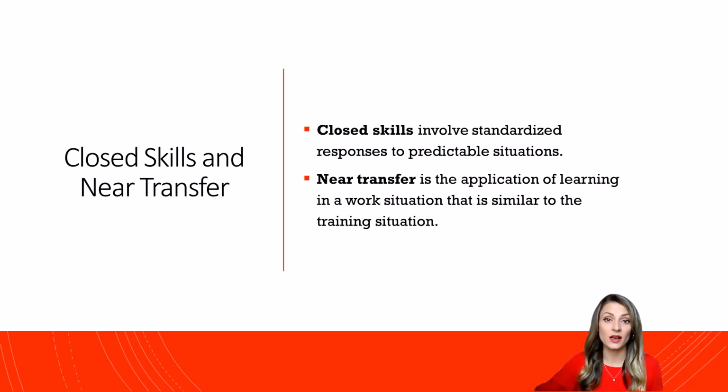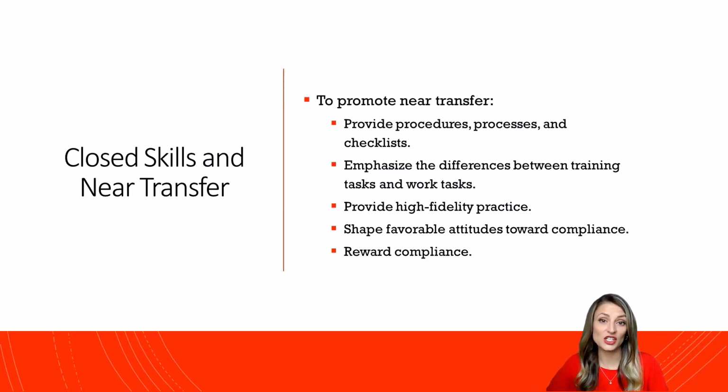For example, accountants may learn a new rule in training and then apply that same rule in the same way to a similar problem at work. This would be near transfer and the use of a closed skill. When teaching learners a closed skill, try some of these strategies.